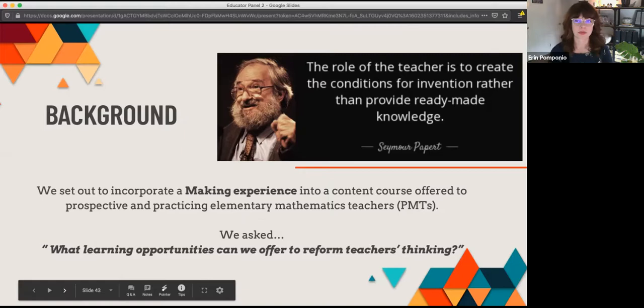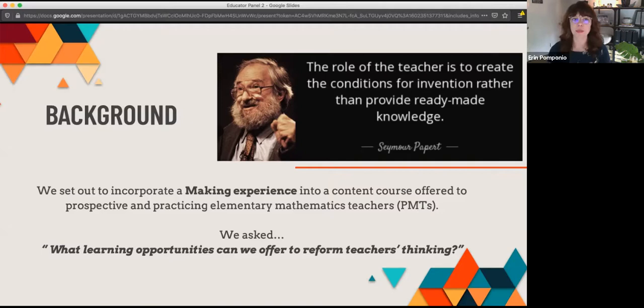So I want to give you a little background on where we're coming from. We connect with Papert's constructionist perspectives on teaching and learning. You guys are probably familiar with him, but he believed in designing learning environments that promote inquiry, exploration, and wonder in students. And he also believed in making space for learners to bring themselves into the mathematical content and in the value that constructing or making brings to the learner's experience. So that's what we did. We incorporated a making experience into a course for PMTs and asked what learning opportunities it might bring for reforming their thinking and pedagogy. Next slide, please.